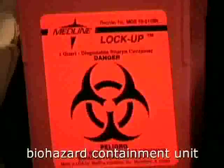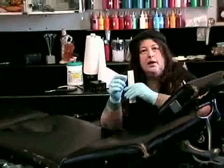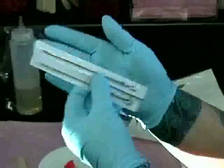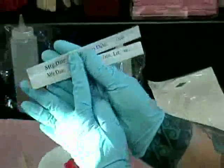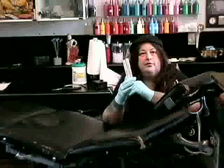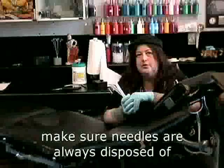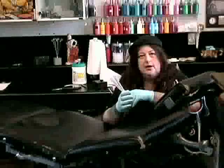There's no way to adequately sterilize down in between all those tiny thin needles. This is a multiple needle setup to be able to do either a nice clean line or to shade and color. There is no way to return this to medically sterile. So just like a hypodermic needle, it is necessary that if you go into a tattoo shop, you see them disposing of the needles after they do a tattoo in a biohazard containment unit.